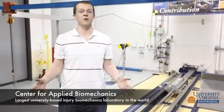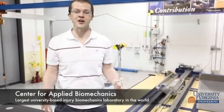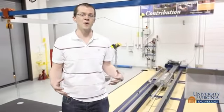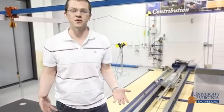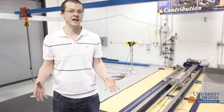Rollover crashes account for almost a third of all fatalities on the road today, yet only 3% of the crashes, so they're a major public health issue. The United States Department of Transportation has tasked the University of Virginia with investigating rollover crashes and investigating the injuries to rollover-involved occupants in an effort to develop a dynamic crash test standard that would be used to evaluate vehicles for crashworthiness in the future.